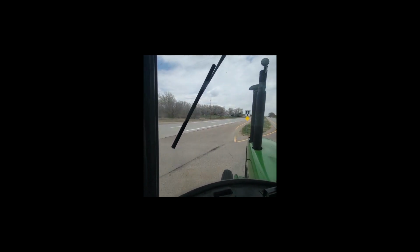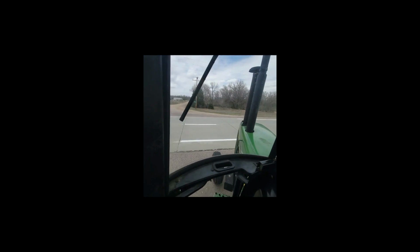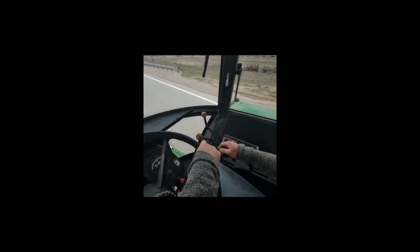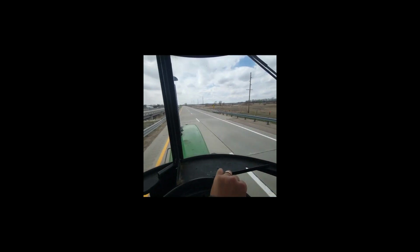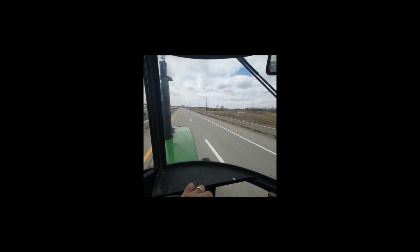How are the brakes? Brakes are absolutely good. I can make you look like Garfield on this thing if I wanted to, honey. Flip her around. Power steering works absolutely good. There we go. Let the big dog eat, they say. Absolutely nice 4430, guys.